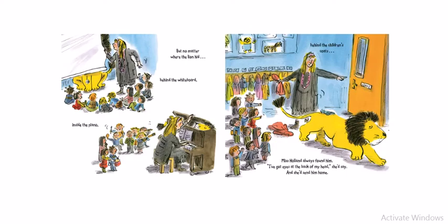But no matter where the lion hid, behind the whiteboard, inside the piano, behind the children's coats, Miss Holland always found him. "I've got eyes in the back of my head," she'd say, and she'd send him home.